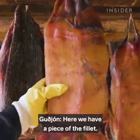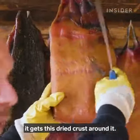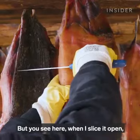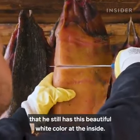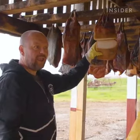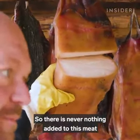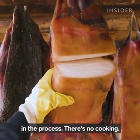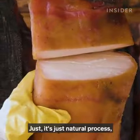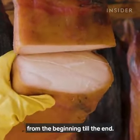Here we have a piece of the fillet. In the drying, the piece gets this dried crust around it. But you see here, when I slice it open, that it still has this beautiful white color on the inside. And here the meat is just ready to eat. There is nothing added to this meat in the process. There is no cooking, no smoking, nothing at all. It's just a natural process from the beginning till the end.